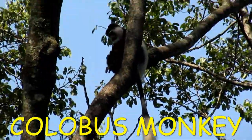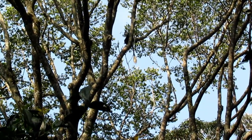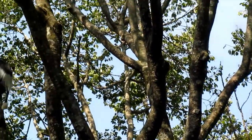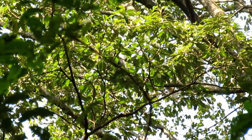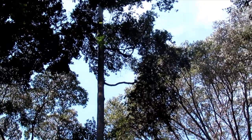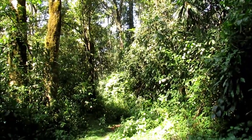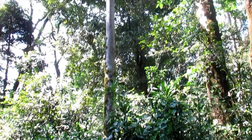Oh, now we've spotted the colobus monkey on the tree canopies. Trees are so high, standing trees. All this in Kakamega, tropical rainforest. The forest is so huge and dense with tall standing trees. This is unbelievable. This tree is so tall.